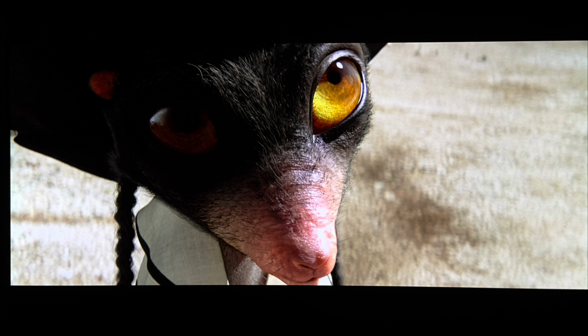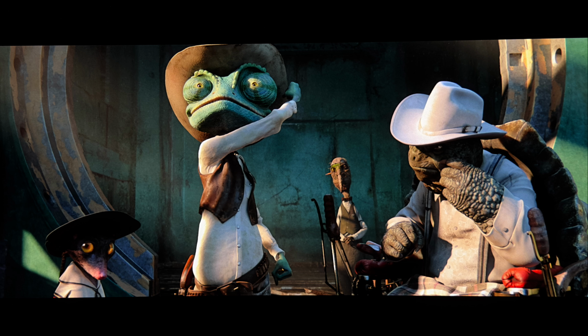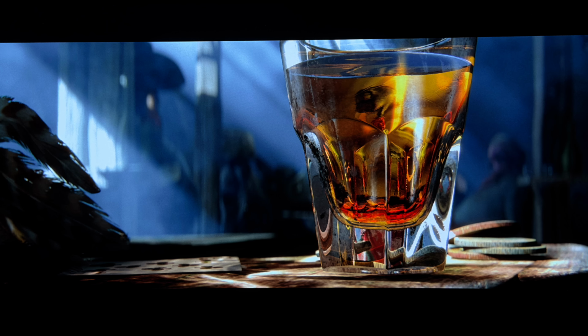A true 4K might have brought out the tiniest nuances here. The variety of creatures and their respective features are vast. Make no mistake, scales, feathers, and hairy faces show nice depth, but source limitations do keep improvements in check.